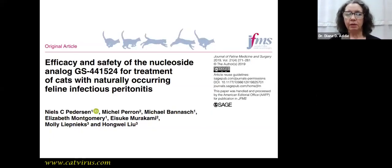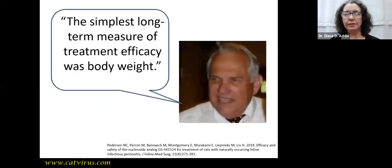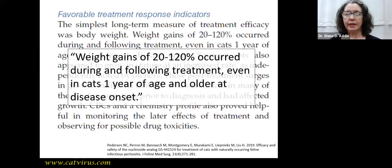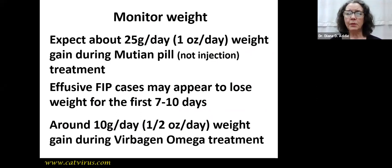In his paper on GS 441524, Professor Peterson said that the simplest long-term measure of treatment efficacy was body weight. And the paper went on to say that weight gains of 20 to 120% occurred during and following treatment, even in cats 1 year of age or older. In other words, in cats that had already achieved adulthood. I wanted to define this a little bit so that people would know prospectively going forward how much weight gain to expect from their cats.